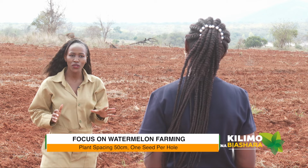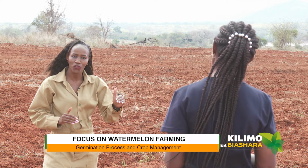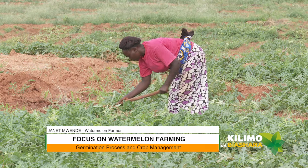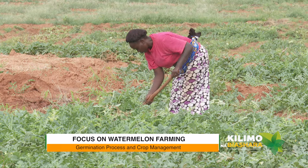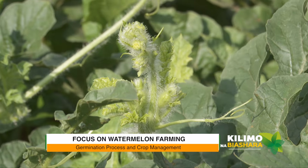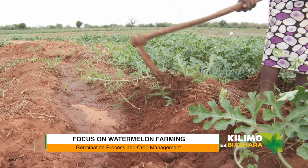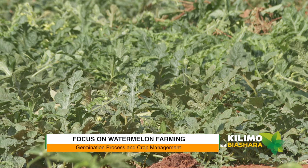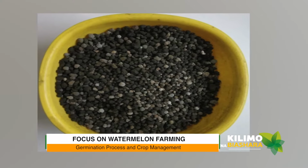I'm curious to know the entire germination process of watermelon. Before we put the seed in the soil, we soak them overnight using optimizers. Then the following day, we plant them. After planting, it only takes 4 days and they sprout. After sprouting, we give them 3 more days, then we start the fertilizer application, fertigation. We do it with DAP. After 2 weeks, we go to CAN.